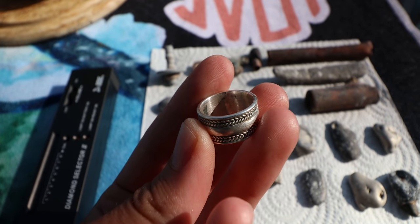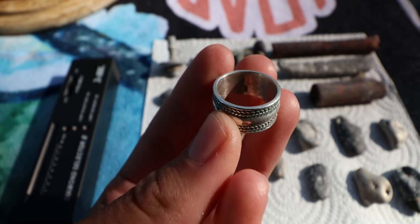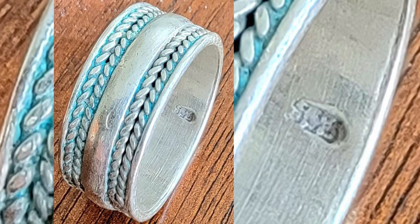There's no real way to test it right now because we don't have our acid testing kits with us. So write down in the comments if you think this is silver or white gold. I'll try to get a close-up shot of the stamp for you guys.